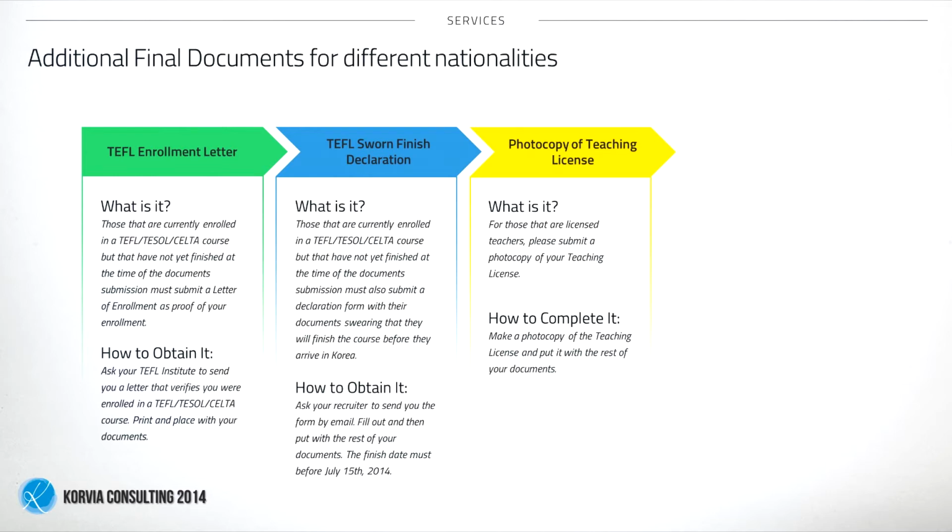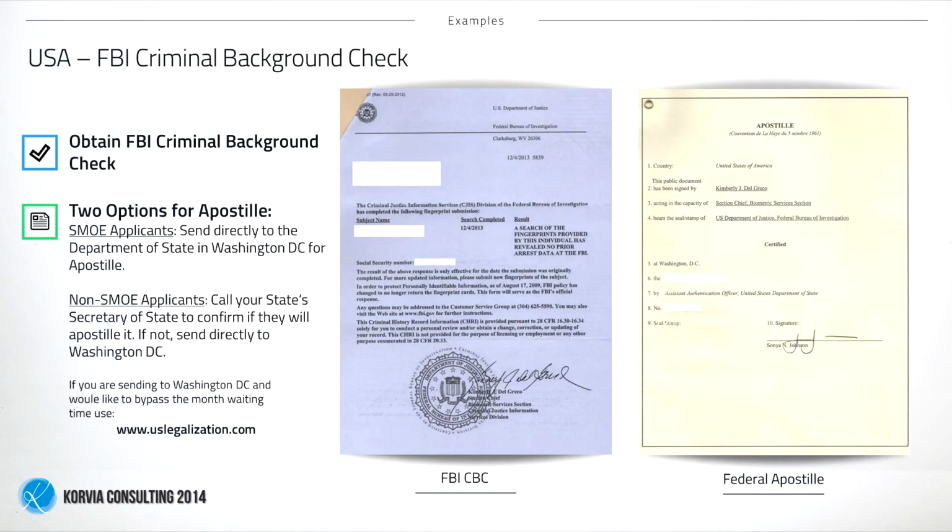All right, so now we're going through the documents a little bit. This is why we record the videos. We didn't want to make people sit through other countries that don't apply to them. So you can feel free to skip around these documents. But anyways, we're going to talk about the FBI criminal background check. Well, actually all the criminal background checks, and we're going to start with each country, okay?